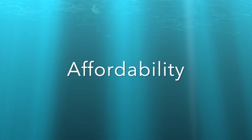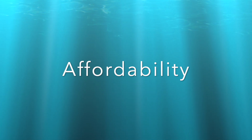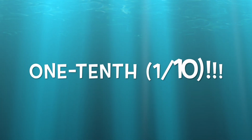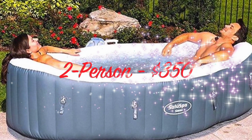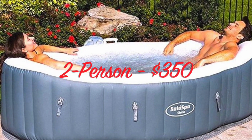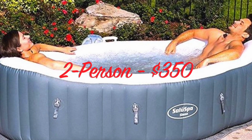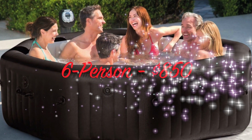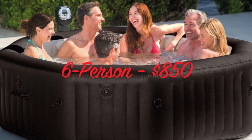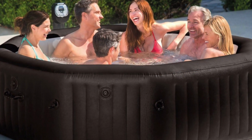First up, affordability. The inflatable hot tub entry price is, get this, 1/10 the entry price of a traditional hot tub. Inflatable hot tubs start around $350 for a two-person tub. Four-person inflatable tubs will sell for around $450, while a six-person tub can cost up to $850 depending upon the manufacturer and options.